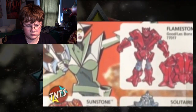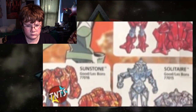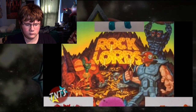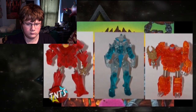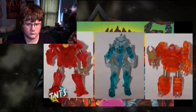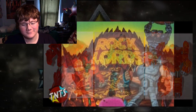Then there were the Jewel Lords. Released as part of the 3rd series, these 3 figures were made of a translucent plastic and were more crystal-based than rock-based. The Jewel Lords are really sweet-looking toys, but are now 3 of the hardest figures to find out of the Rock Lords series. And those would be the ones I want.